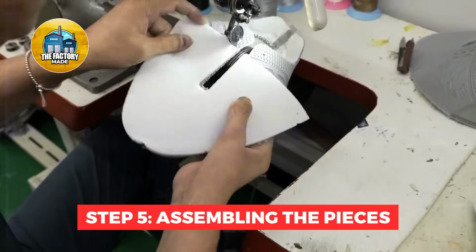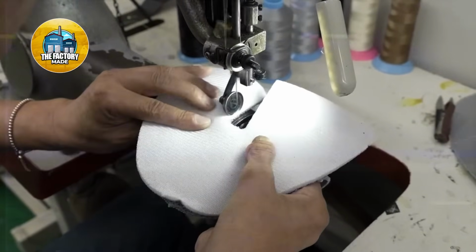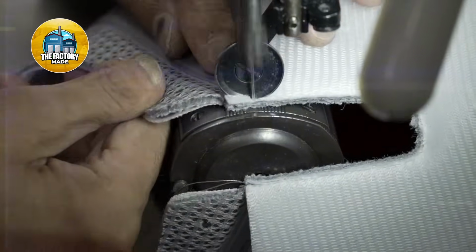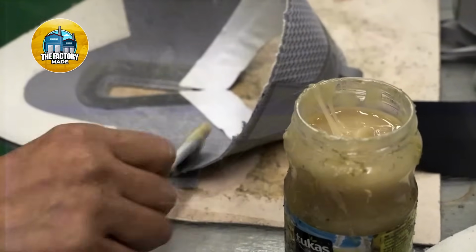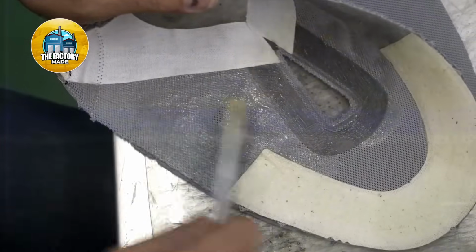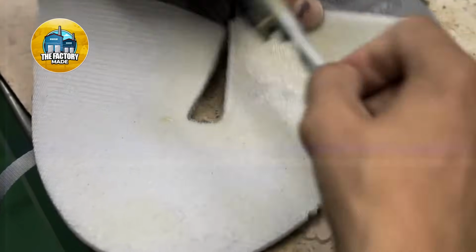Step 5. Assembling the pieces. The marriage ceremony. Once the upper and midsoles are ready, it's time for the assembly process. The Primeknit uppers are stretched over molds to ensure the perfect shape. These molds are human foot replicas designed to mimic real-life wear. The upper is then glued and stitched to the Boost midsole.